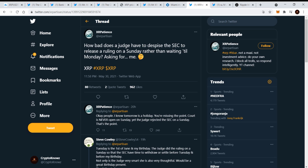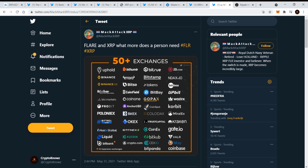How bad does a judge have to despise the SEC to release a ruling on a Sunday rather than waiting till Monday? Asking for a friend. Now guys, this is really accurate because usually they don't do a ruling on a Sunday. They always wait until Monday unless it's very urgent. And we have the Green Swan event upcoming. It's all lining up, and that's why we have to be ready for XRP to move.